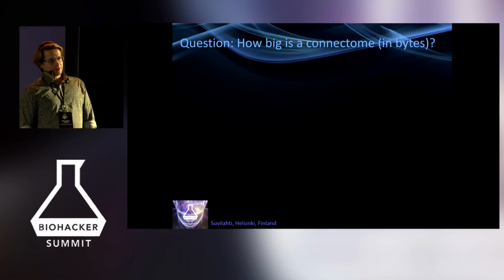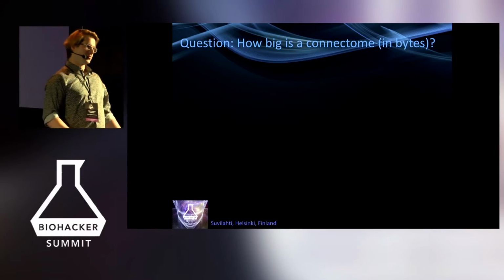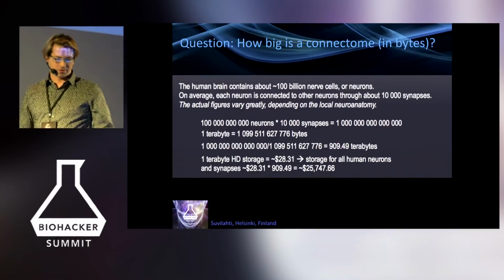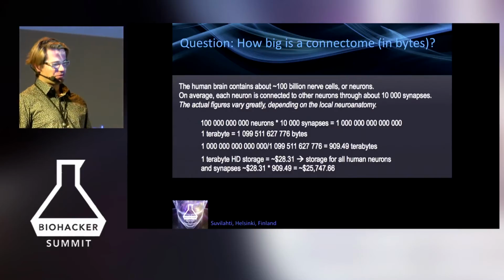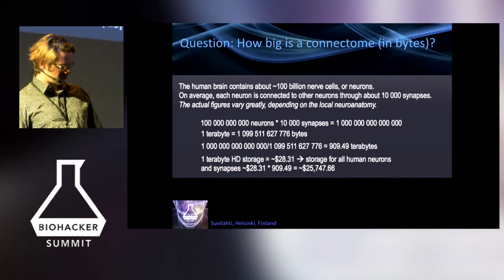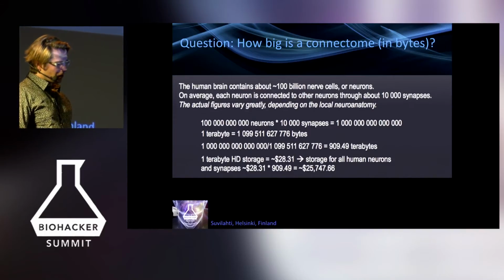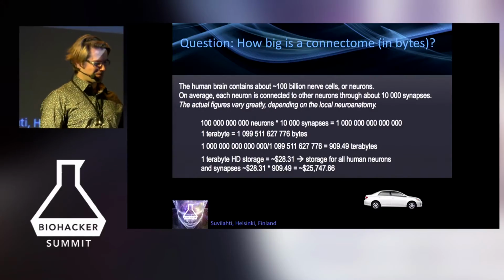So as I said, there are about 83 billion neurons in a human brain, but how big is the connectome, which is the network of connections between those neurons? A quick calculation shows that if you have 100 billion neurons and on average 10,000 synapses between them, you get something like 909 terabytes. This is a gross simplification. And if you say that a terabyte hard drive is about 28 bucks, then the price of the storage for all human neurons is on the order of $20,000. So it's about the price of a Toyota Corolla.